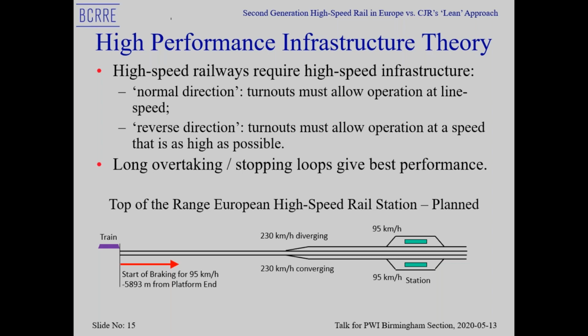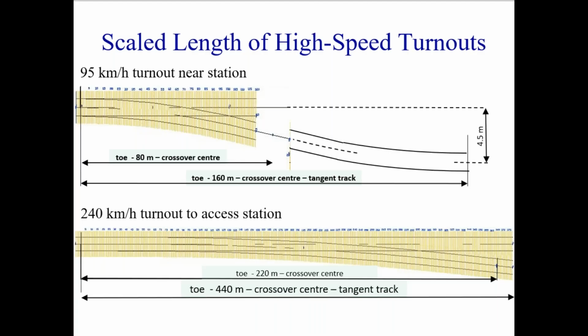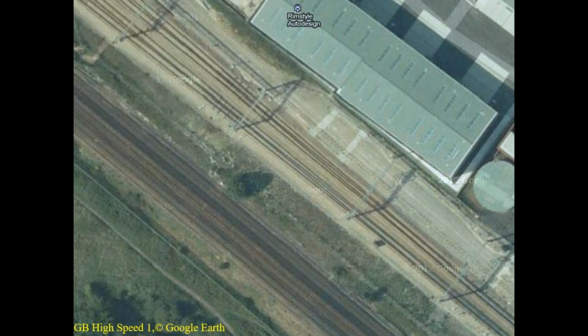So if you look at those two sets of points, I've had a drawing made by Andy Phone, who very kindly produced my layouts here. So a 95 kilometer per hour turnout near the station is about 80 meters long, or back to tangent tracks about 160 meters long. The 240 kilometer per hour layout requires some 220 meters to the crossover center and 440 meters for the whole length of the arrangement. And that's just looking down on a bit of the high-speed line between London and the Channel, and you can see that high-speed points are very long and therefore very complex.